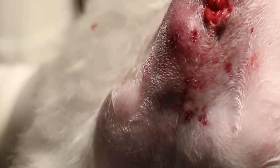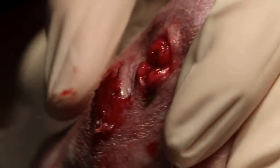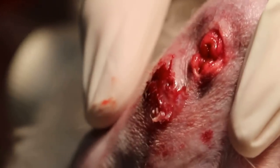How much bigger should we open? How big do you want? 1 centimeter. You can do a biopsy. We're not able to do a Tardex injection. And then, is there a biopsy punch?